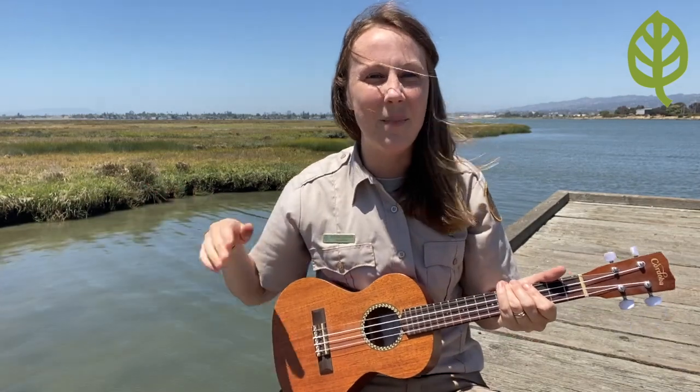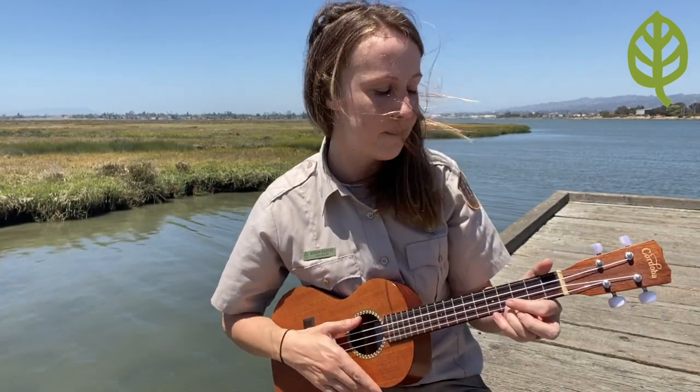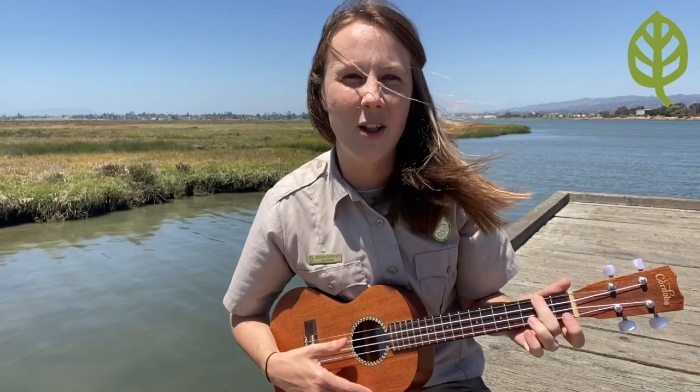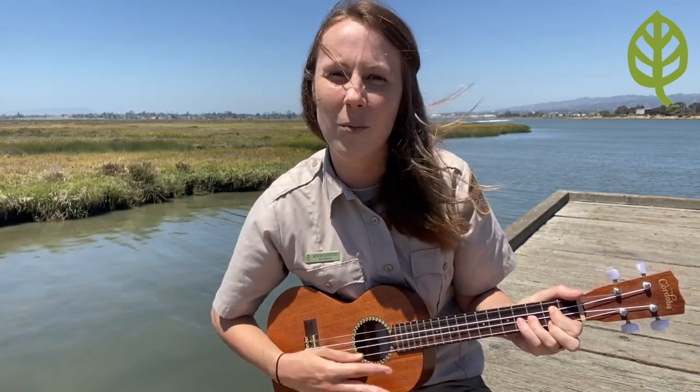So here we are at the Martin Luther King Jr. Regional Shoreline in Oakland, surrounded by the marsh. The marsh is a habitat, a very special habitat. It's where the waterfowl are at. It's on the Pacific Flyway. In fact, it's where the algae do their math, multiplying very fast. The marsh is a habitat that we depend on.